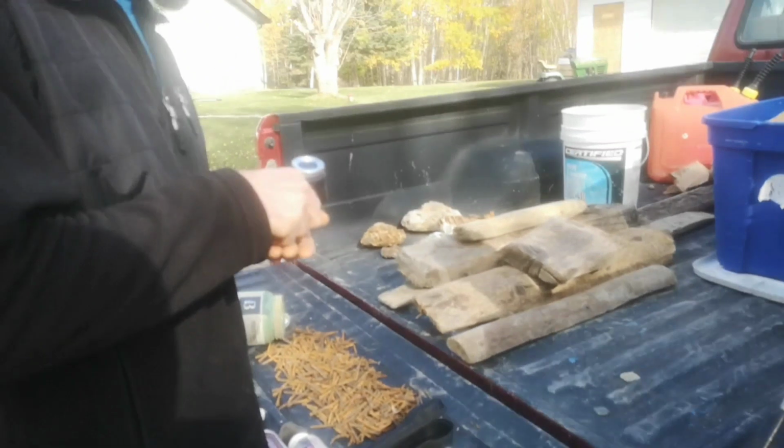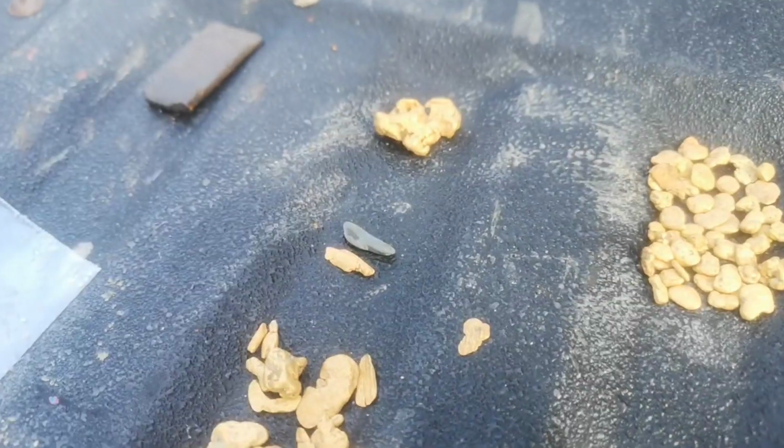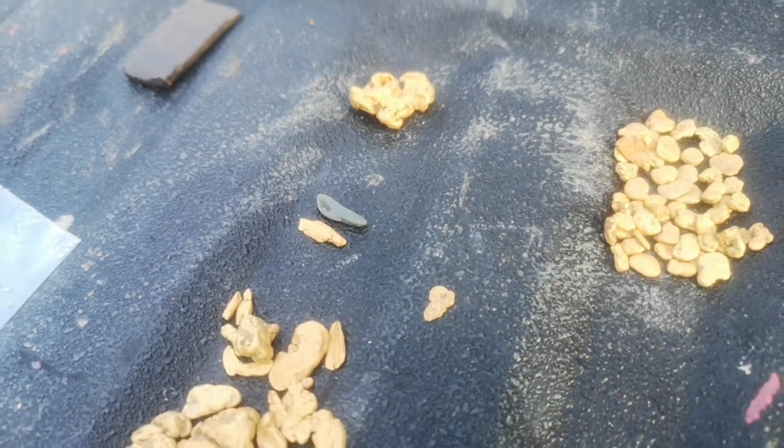That's one of my favorite things also, I think. Here's a stone that's just kind of like the butcher knife. I just thought that was cool. Almost the same size, same shape.